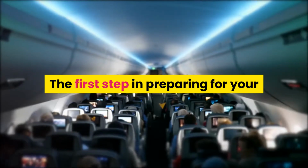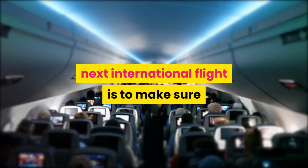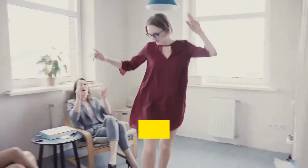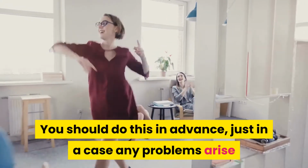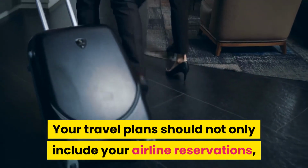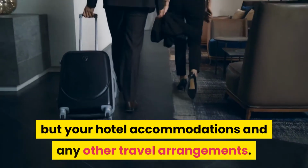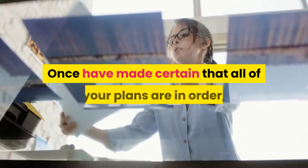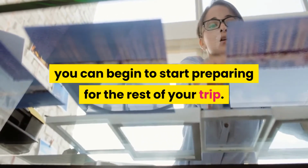The first step in preparing for your next international flight is to make sure that you have all of your travel arrangements in order. You should do this in advance, just in case any problems arise or you find that any mistakes were made. Your travel plans should not only include your airline reservations, but your hotel accommodations and any other travel arrangements. Once you've made certain that all of your plans are in order, you can begin preparing for the rest of your trip.